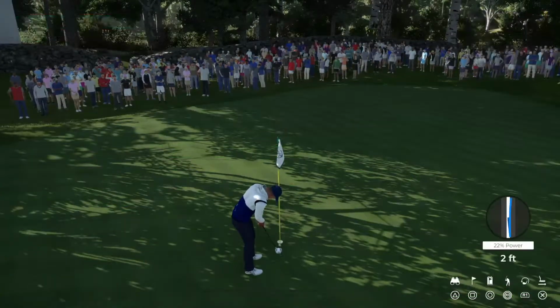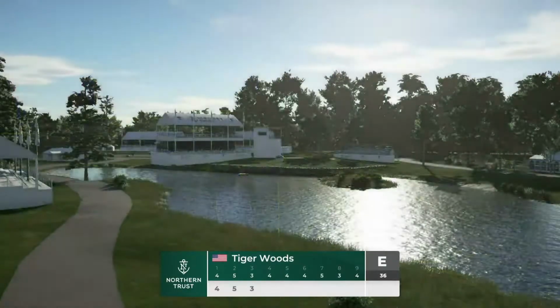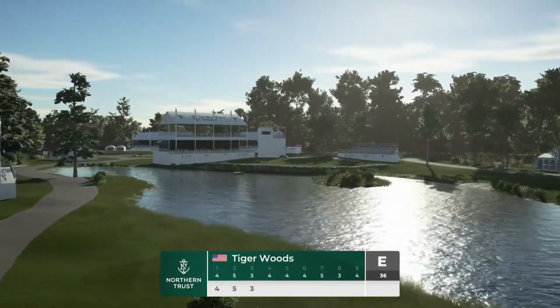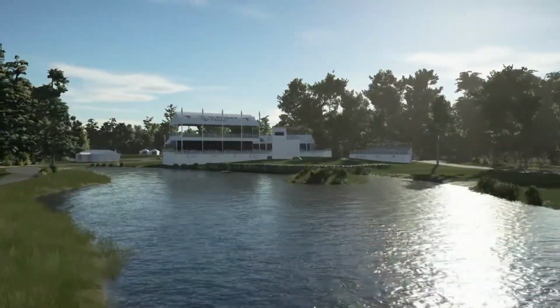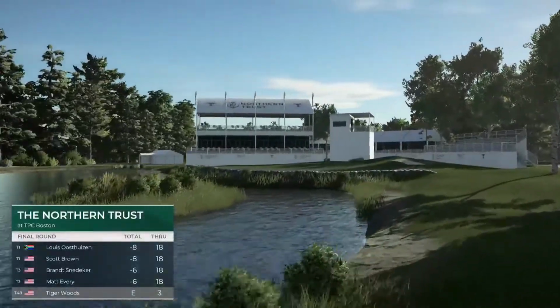Well, a lovely opportunity to save par here. Job done. Let's head to the next. And that par ensures he'll stay right there at even par. And moving down the leaderboard as well.